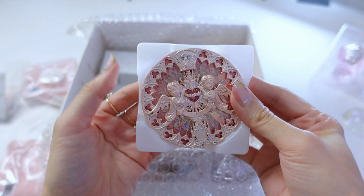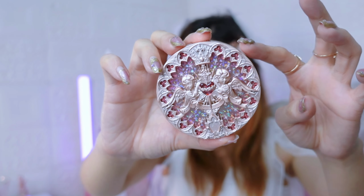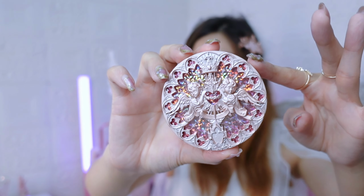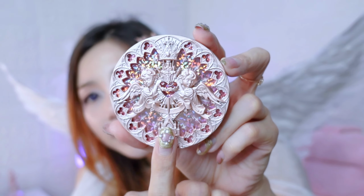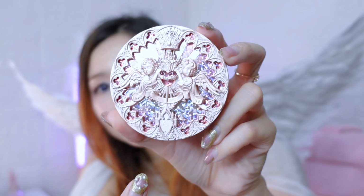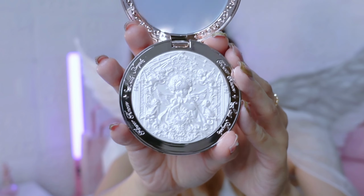Okay, next we have Flower Nose Little Angel Collection Embossed Highlighter. Wow, another stunning and intricate design. Look! The design is again inspired by medieval rose windows and ancient mythology. Look at the angels praying by the prism-like stained glass. It's holographic. L03 Chanting Anthem. So magical. It's like holding a piece of art in my hands. It's very shimmery.